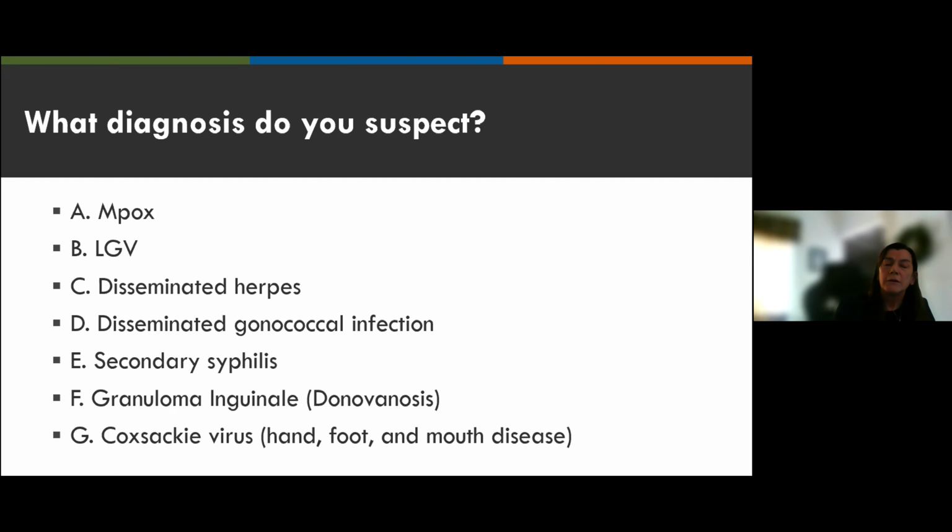Could it be disseminated herpes? Remember, we went through the classic erythema, the vesicle or pustules associated with herpes that then can go on to ulcerate and scab over. So it's within reason that those could be herpetic lesions. Could it be disseminated gonorrhea infection, which can also have very similar lesions or skin rash associated with it?